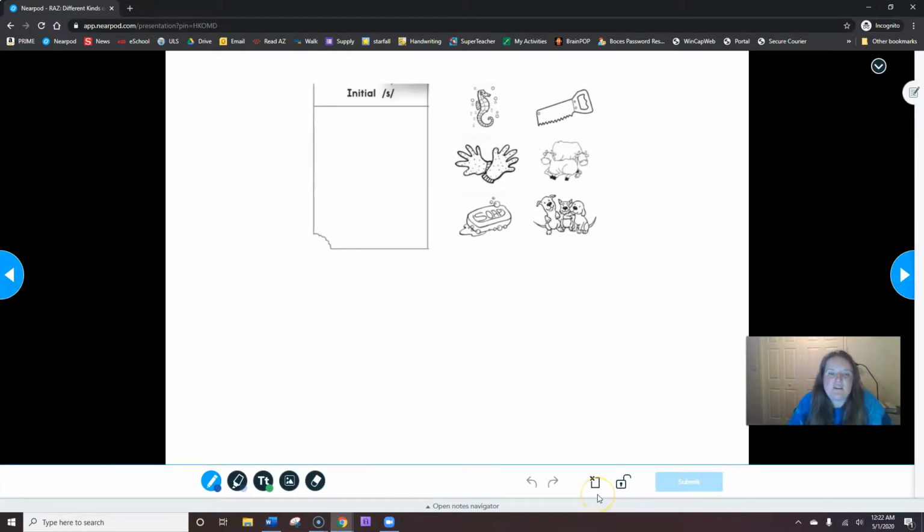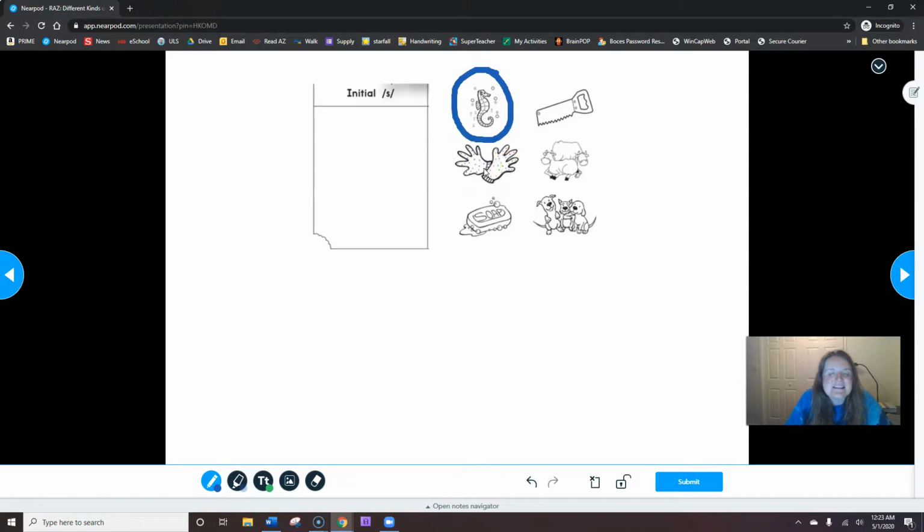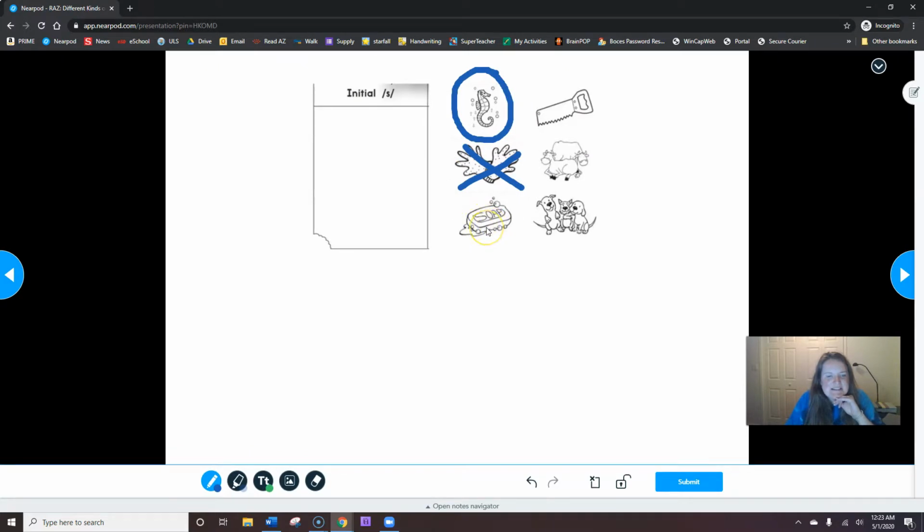So we're looking for words that we're going to circle that have an initial S sound. Since we can't drag them on this program, we're just looking for ones that have an S sound in the beginning. So here I have a seahorse. Do you hear an S in the beginning of seahorse? Because initial means beginning. Yes, there is. Now I have gloves. Do we hear the S at the beginning or the end? Gloves. That one's at the end. Not this one.